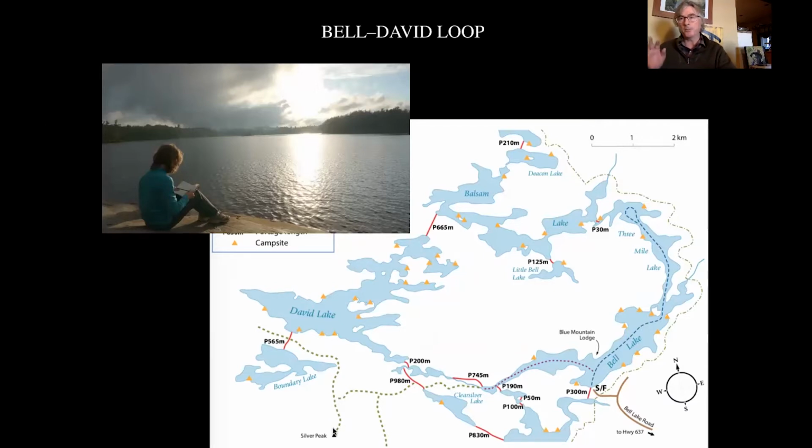If you do this, just make note that it's a full day hike. I'm talking at least 5 hours to do that, even if you're just base camping, because you could do Silver Peak in a day by just parking at Bell Lake and then going from there. But if you're on David Lake, heading up to Silver Peak, full 5 hours at least, okay? And it's a good climb. It's beautiful. You can actually see the whole entire Killarney and also Georgian Bay vistas from the top.